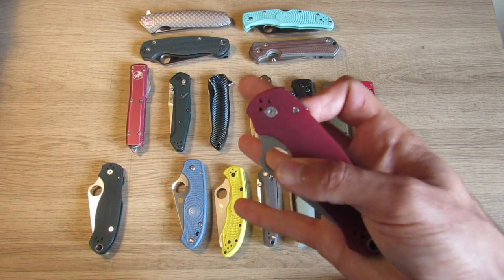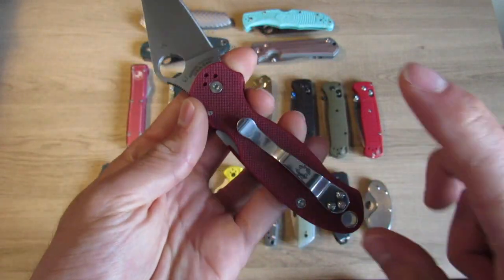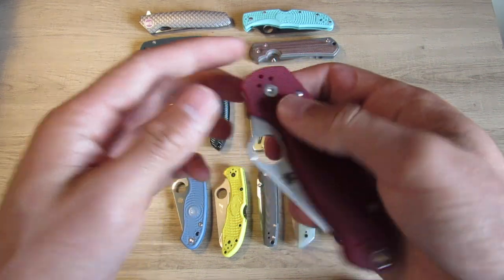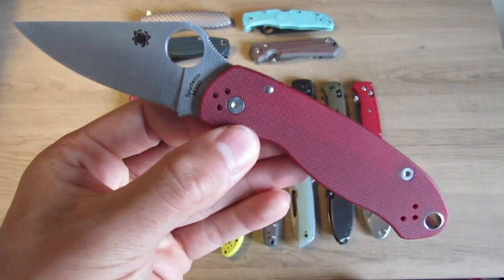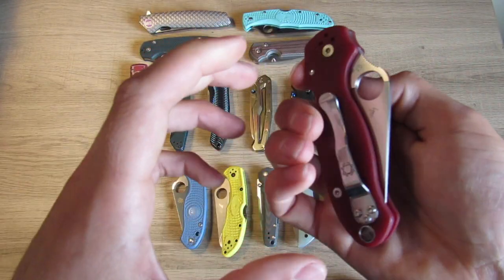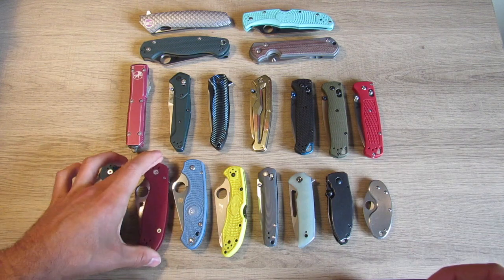Newer acquisition, the M390 from DLT. Out for delivery today, actually, is the deep carry clip, so once I get that, I'm going to be starting to carry this guy pretty much exclusively this coming week. Really love the G10, M390, obviously great steel for me. Beautiful QC on this guy. You can check out the video going in depth on it.